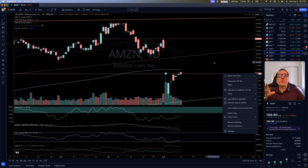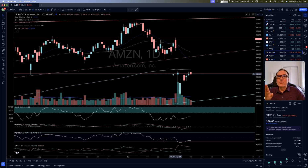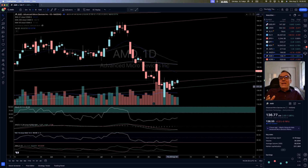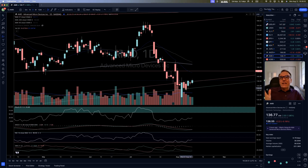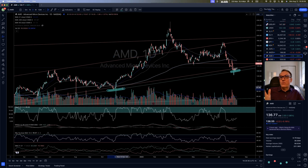Amazon is bouncing on our diagonal support right here. We tried to break 167.18. We tried to break it, we failed. So it goes to show that this line is very important because this number is important, 167.18. People don't have to pay higher than 167.18 in order to get a share of Amazon. AMD is bouncing nicely. I like to see this. We have the support right here. Each time we come to that line, we are bouncing on it.